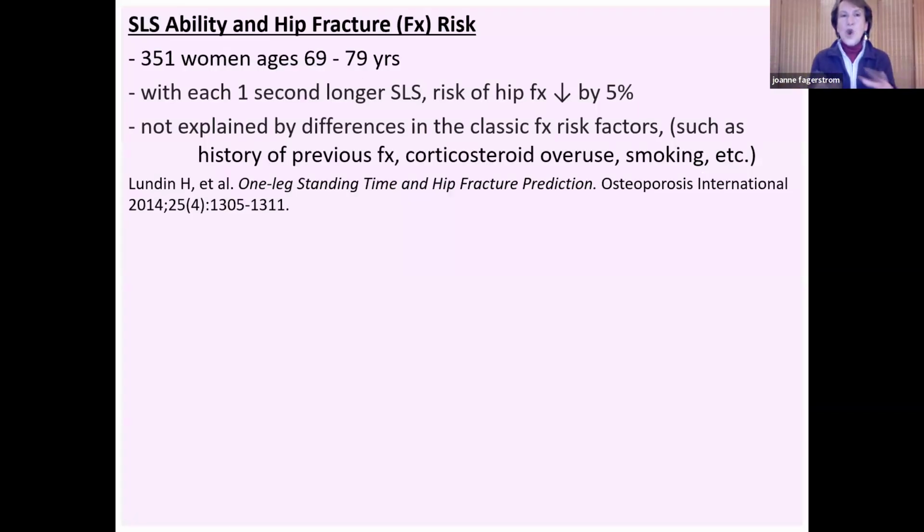So I want to just hone in on this standing on one leg business, because there is really a good amount of research lauding its benefits. My favorite one of all is this first research study done by London and colleagues that found that for every second of somebody's ability to stand on one leg, the risk of their fracturing a hip or breaking their hip decreased by 5%. That blows my mind, because 1 second makes a 5% improvement.